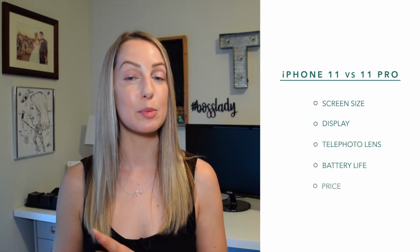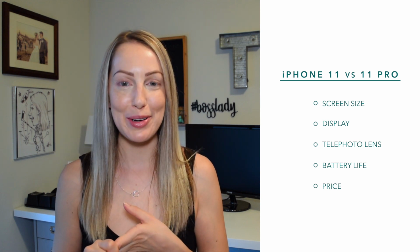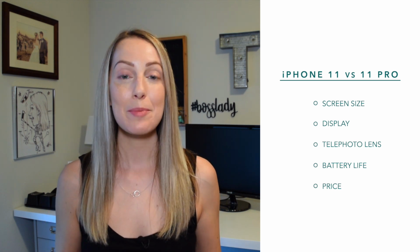So to recap, the iPhone 11 and the 11 Pro are nearly identical with a few key differences. The screen size, the display, the telephoto lens, the 1 hour better in battery life, of course, and the price. Both of these phones are great options.